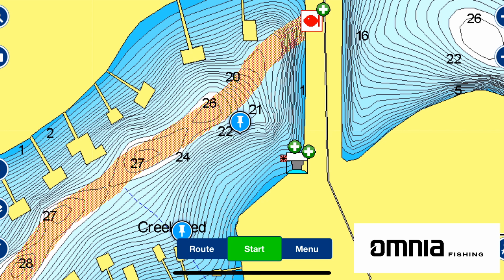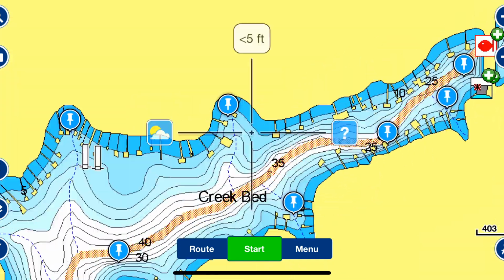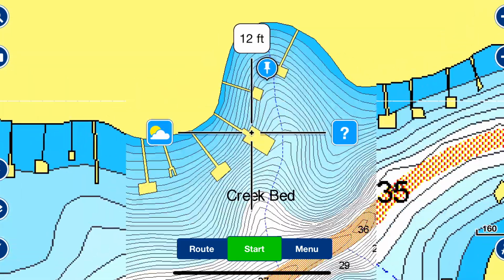And then another spot you want to look at would be right in here where the river channel comes through. Obviously it's all blocked off, but see if you can find some washout in there, anything. Just see if you can find anything right here in this area. All right, so we're going to move on down. We're just going to talk about a couple more spots here.